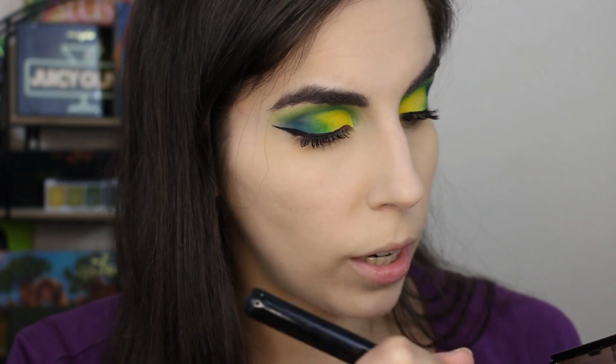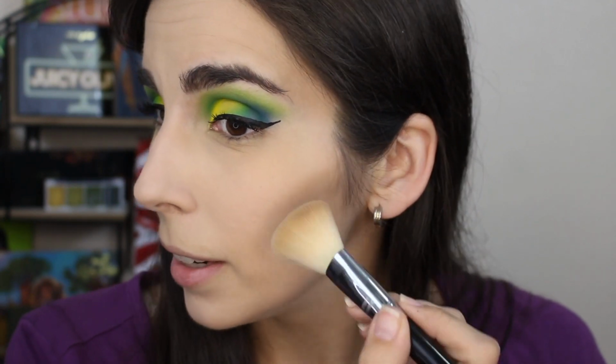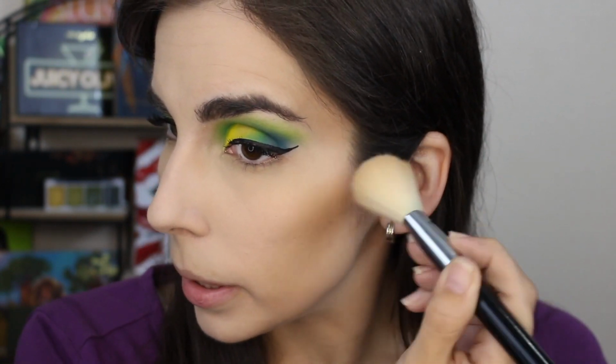I'm going to use the Sigma F40 to put this on, and let's see. It looks dirty, but I promise it's not. Ooh, that looked very pigmented. Let's see. Hopefully I don't put too much on. I'm going in very light because it'll look like there was a lot of powder on it. This brush, I think I was saying, looked dirty, but it's not. It's just a little stained.